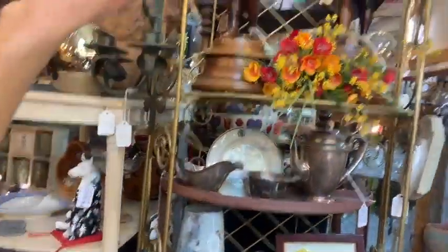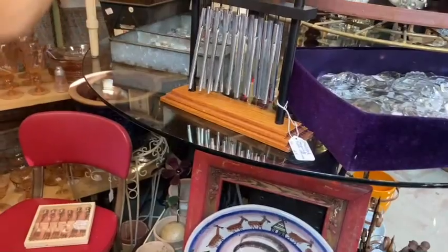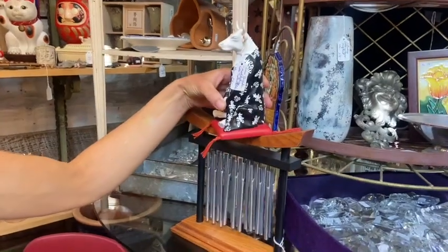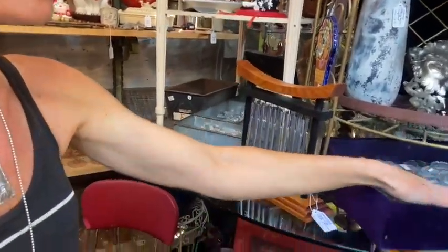Okay. So you've got your statues that moved over here, your stained glass over there, little wind chime. Has kind of a little Asian flair on the top, which takes us right into the meditating cow. $28. That's no bull. I like him. Yeah. $28 on that. Then we've got our crystals right here.